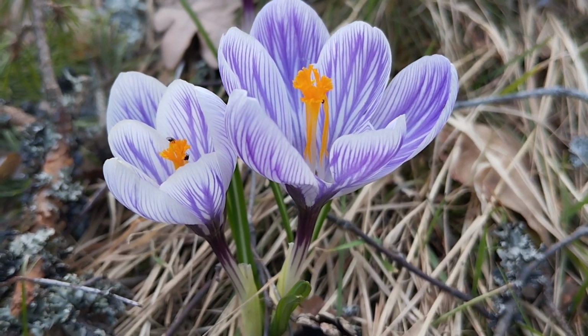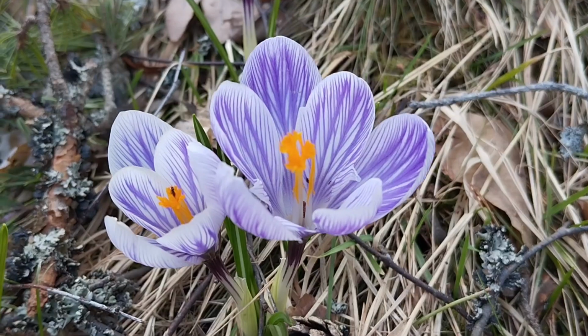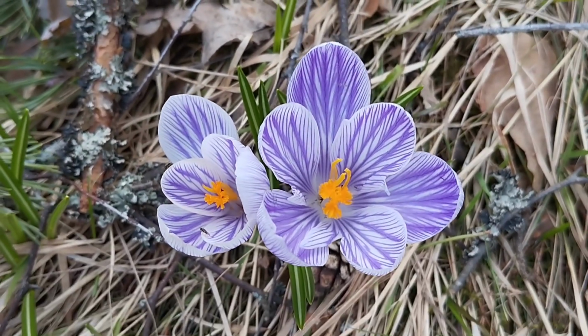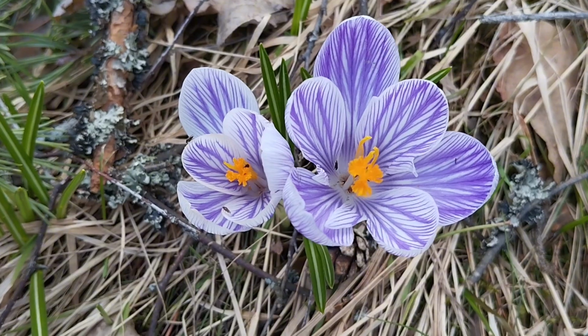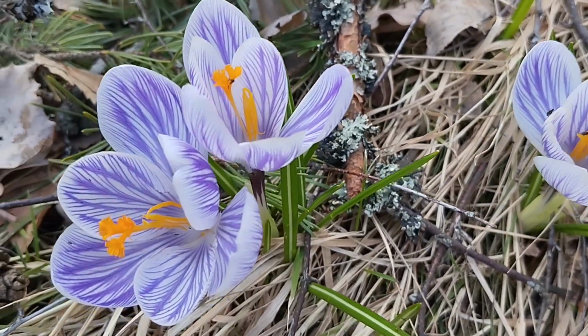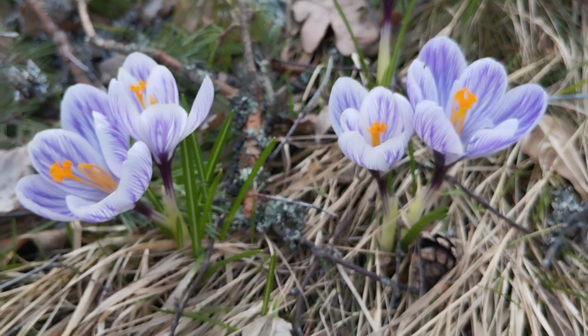Crocus vernus Pickwick, known by its common name giant spring crocus. It blooms in April and can grow up to 6 cm. Planting: bulbs are easy to plant. Dig a hole about 3 to 5 centimeters deep, place the bulb and cover with soil, water thoroughly.